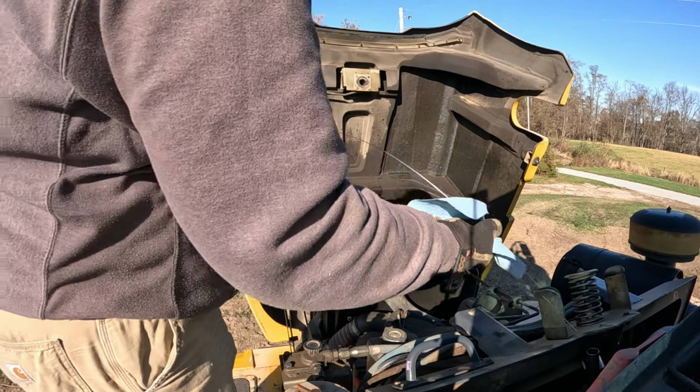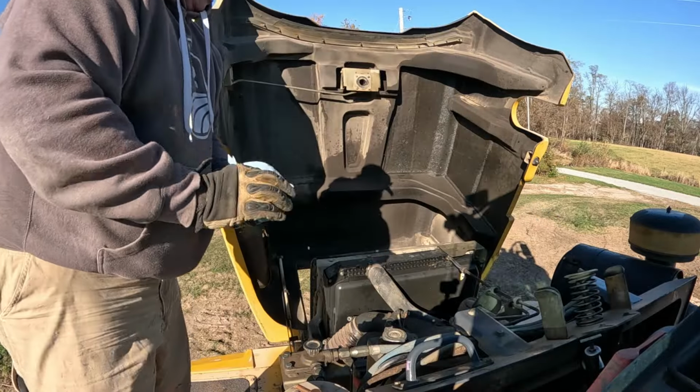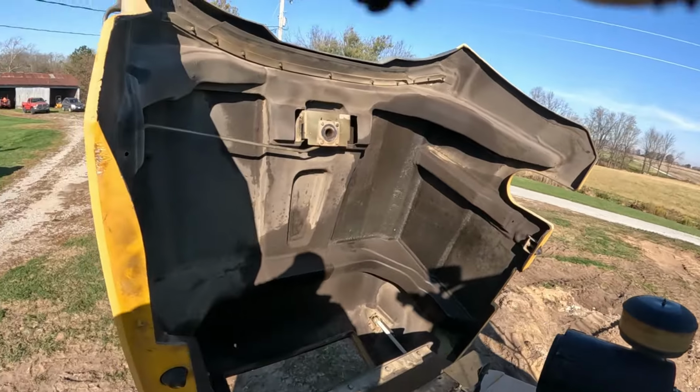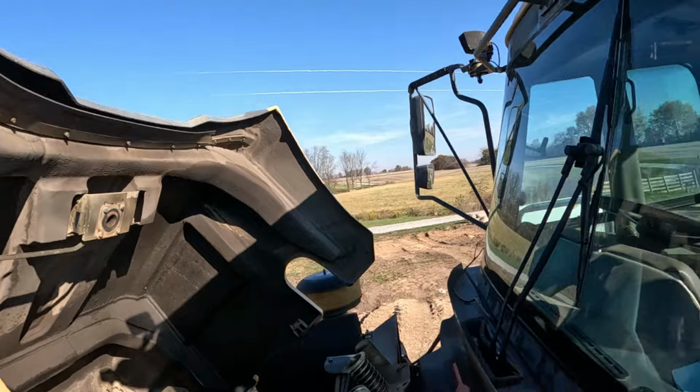Oh, we got plenty of transmission fluid. Plenty. All right, that's good. Coolant is good. So, everything's good on this one. Put this big hood back down. A little low on hydraulic oil, but we ought to be fine for the day.